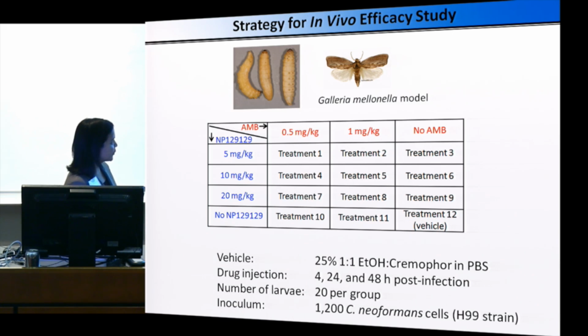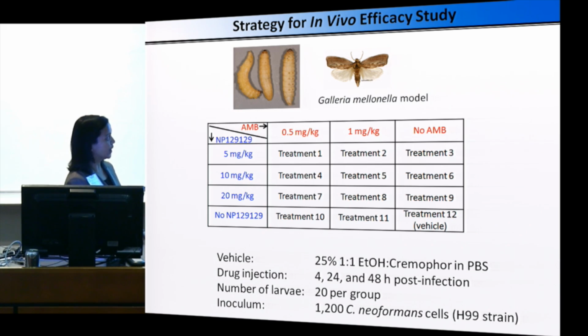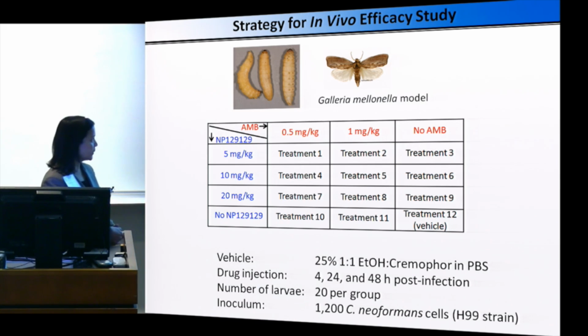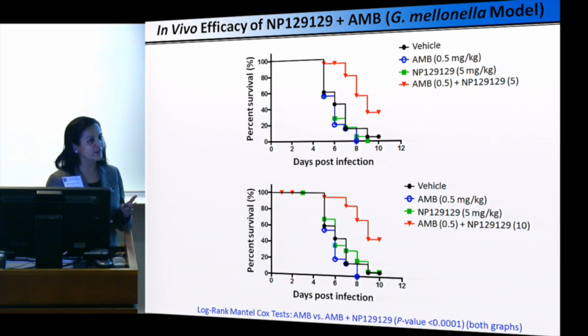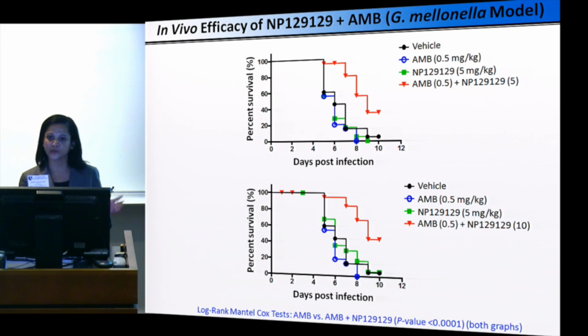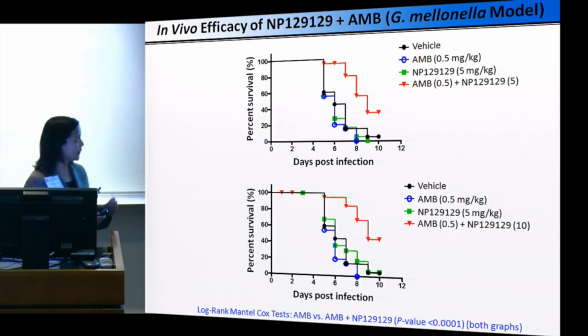So just another note about the drug injections. Sun has modified this protocol, and he has found that he needs to do multiple drug injections to see a drug effect, and he needs to do early drug injections. So in this model, infection occurs early, and so drug injections also need to be done early, as early as 4 hours post-infection. So out of all the combinations that he tested, there were 2 combinations that worked. And again, this goes to show that a model like Galleria would be really good for testing a variety of combinations and obtaining that appropriate optimal combination.